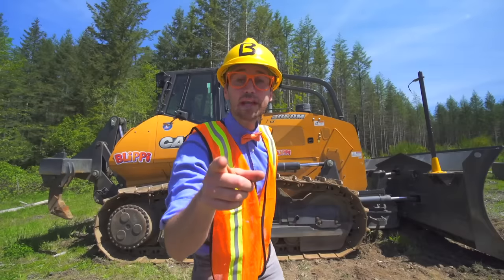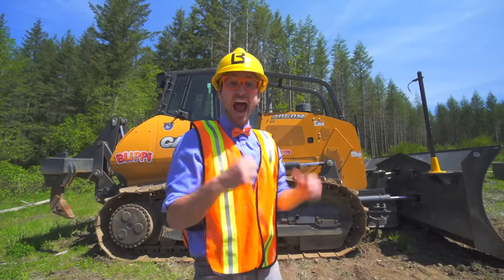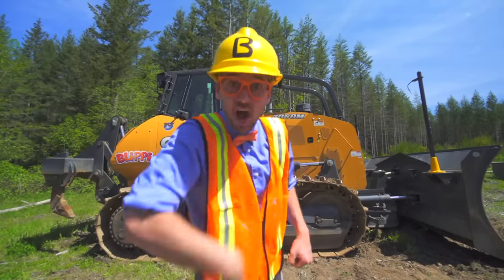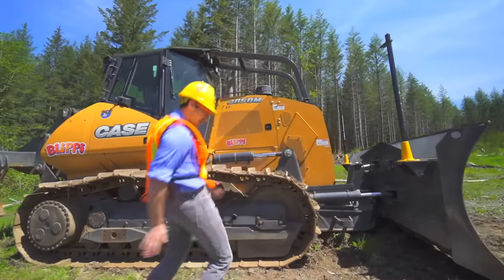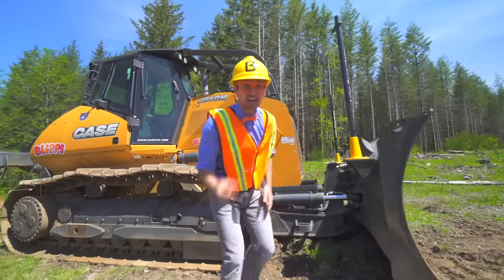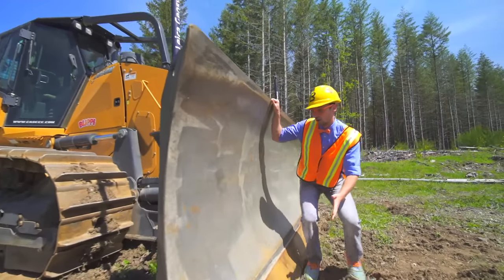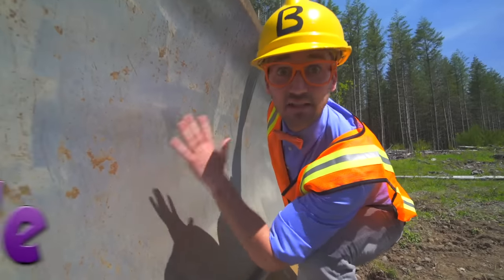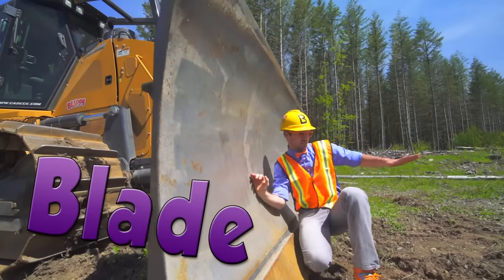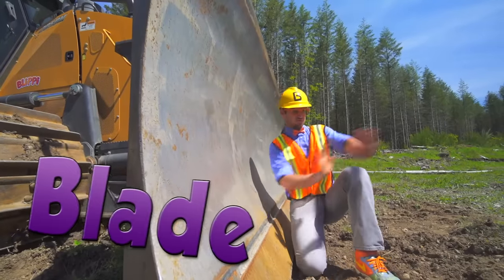Are you ready to learn about the parts of the bulldozer with me? Yeah, let's go! Let's go to the front. Whoa! Wow! This right here is the blade. And the blade is used to push anything and everything out of its way.